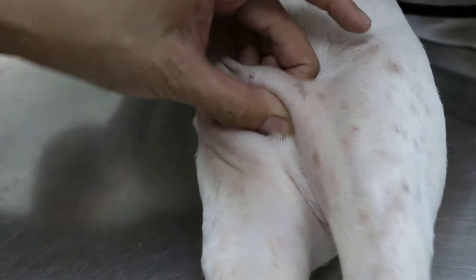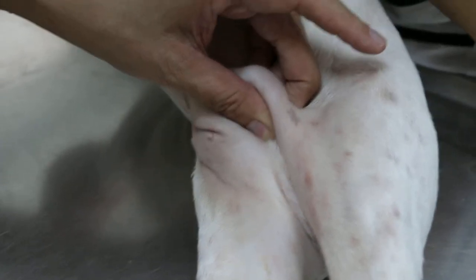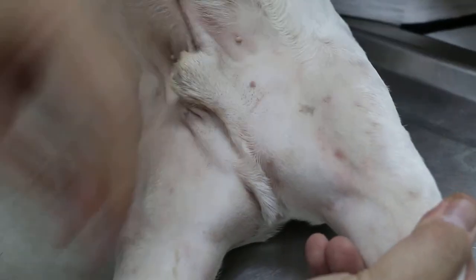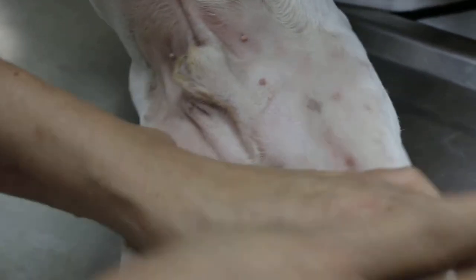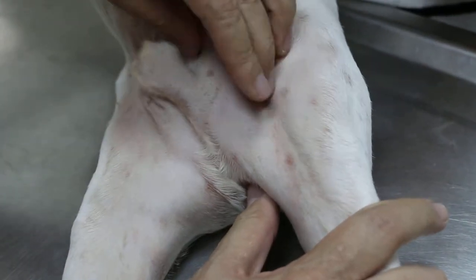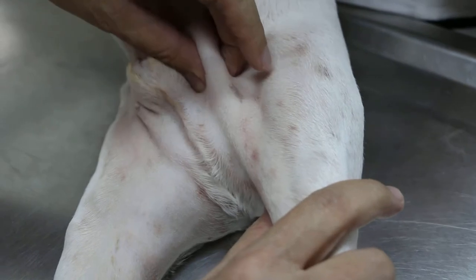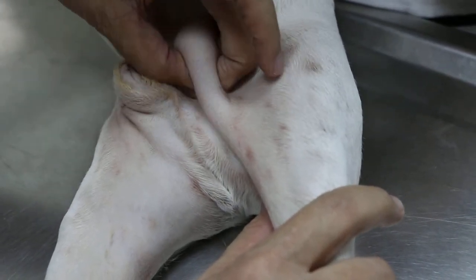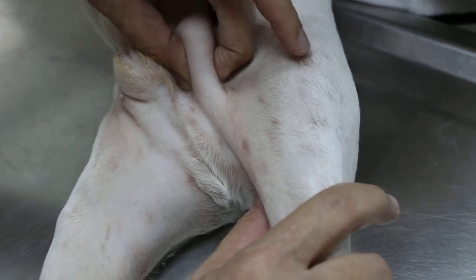No, there's a lump here, no? What is that? Wait, turn first. Turn. Last time when was she sterilized? 6 months of age or what? About 7 or 8. Normally this one could be a testicle, you see. Oh.